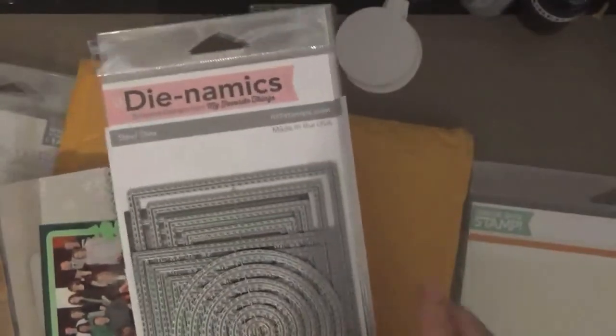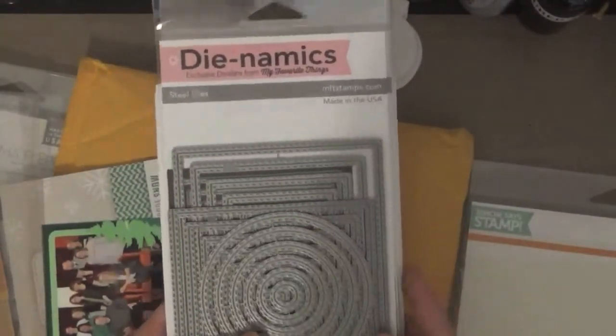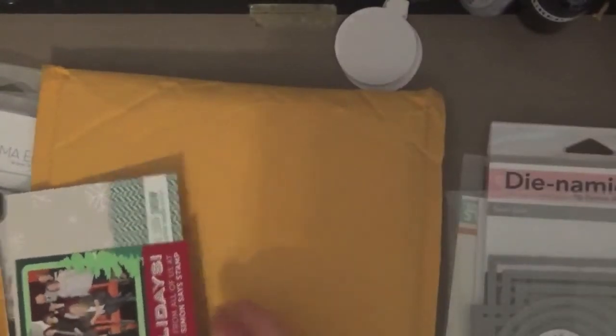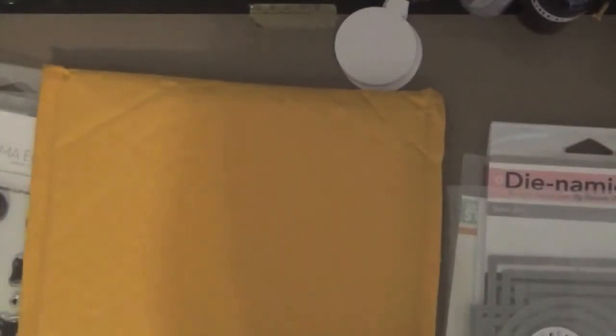And I know the other one had stitching of the hearts, the little squares and things, kind of like you sew it on, like it's sewed on, but I didn't get those. So that's that. I notice all the companies coming out with their own frames because dies are so popular right now.